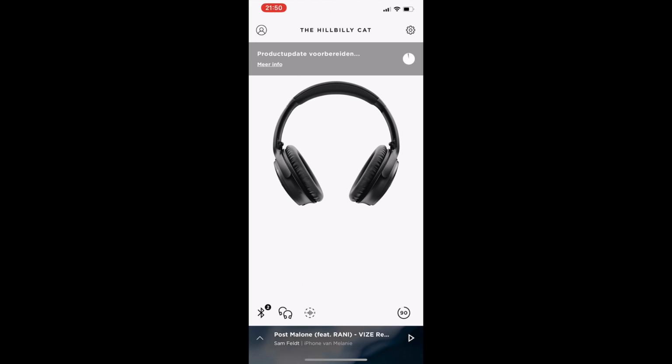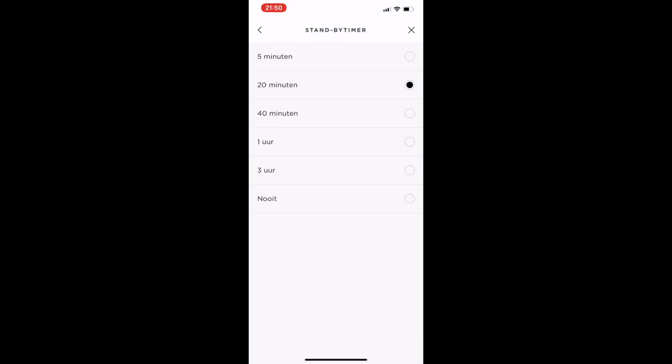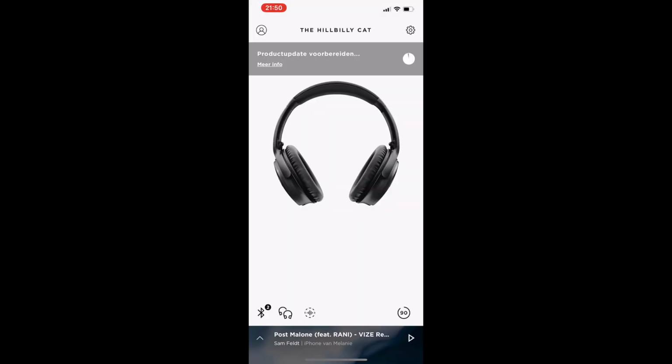And in the lower corner on the right side you can see the battery. Of course you have the settings, you can set a timer, and I'm really happy with this app because I think the connectivity is really good. I didn't experience a lot of issues. It was really easy to connect it with different devices like my MacBook, iPad, different iPhones, stuff like that.